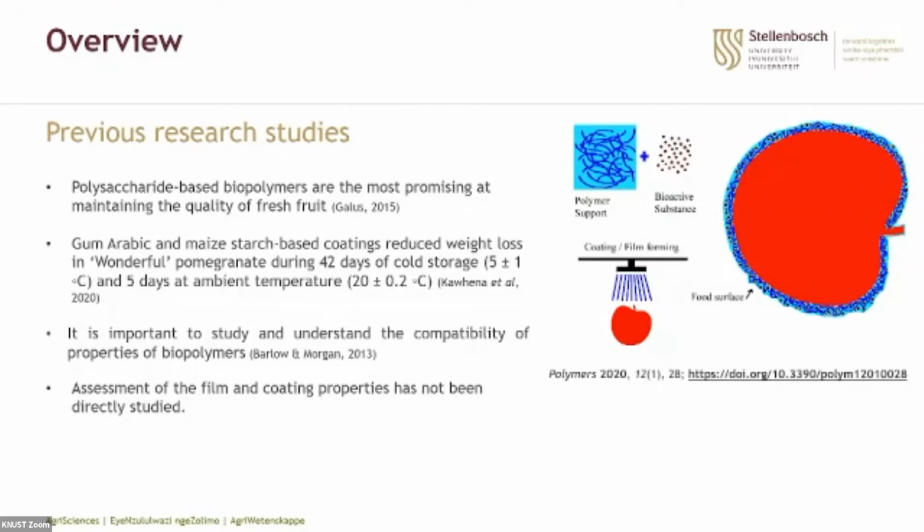Just to name a few of those problems or challenges, plastics are very harmful to the environment. They can cause pollution, and there are also high costs involved when it comes to recycling plastics. So this poses a question to researchers out there as to how all of this can be avoided.